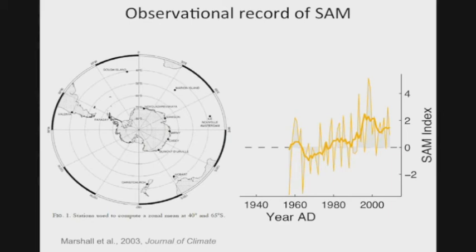Now, a lot of work has gone into looking at this change in the SAM, and it's widely been attributed to the ozone hole over Antarctica, which has caused the winds to pull in tighter around Antarctica. But what we can't really tell from this record is the bigger picture, because we've only got a record since 1958. So really putting this recent change into perspective and understanding why the southern annular mode is changing is difficult when our observations are only this long.